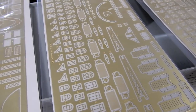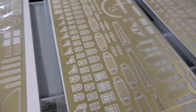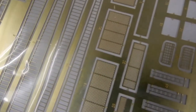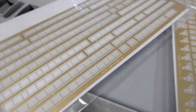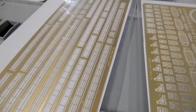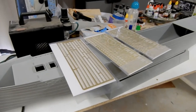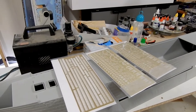There's rails, there's very fine detailed ladders like this. There's some impressive detail on this, including, have a look at this. These are metal grates, and each of these has the actual grates there, as you can see. Painting all this, gluing them together, handrails for the ship. It's a monster, an absolute monster. But I'm up to the challenge. I certainly have always wanted a model of the Titanic, and well, now I've got one. It's obviously going to be something that I'll be doing in between things.